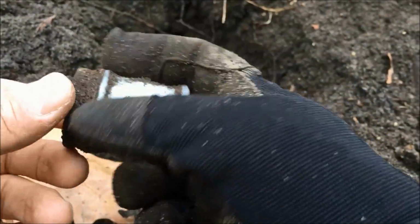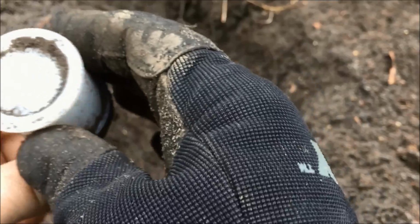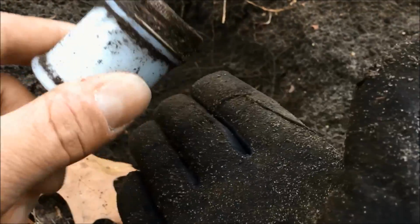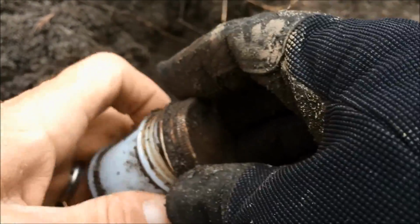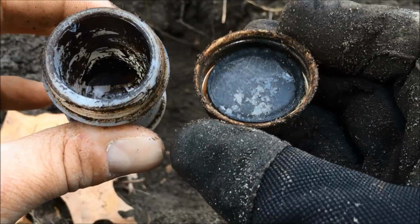Now, I found one of these before. I believe it's some sort of a makeup bottle. It's porcelain, I believe. I can't read the bottom of it yet. I'm going to open it up. I don't hear anything in it, but you never know. It's empty. Darn it.